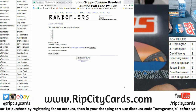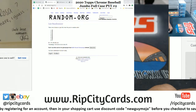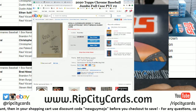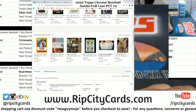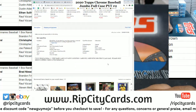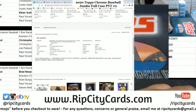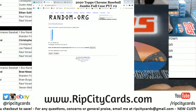What does the, hold on, what does the description say? Rosa, Cardboard Moses 101, Uncle Jesse approved, Rip City Cards, dummy card. Or Rip City Breaks, well, Rip City Card, come on, dog. The description. Uncle Jesse and Rosa 101, very rare, card is in mint condition, card will ship with you, please only serious offers. J Mez loves Papadilla. That is so dumb.